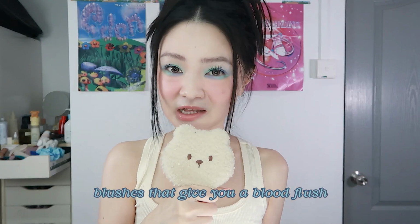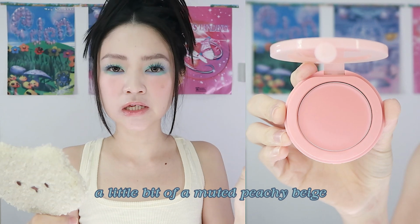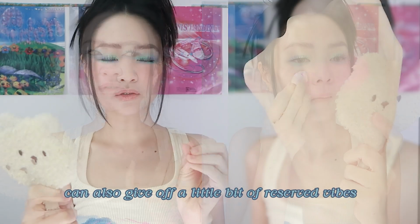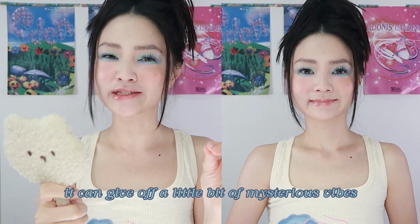Blushes that give you a blood flush, count me in. I have on 01, a little bit of a muted peachy beige, shy and quiet yet cute vibe. Can also give off a little bit of reserved vibes. Ambiguous vibe? Mysterious. It can give off a little bit of mysterious vibes.